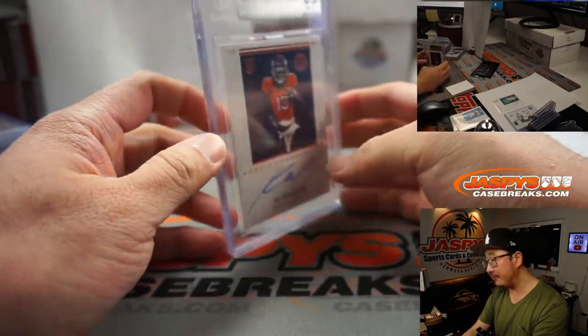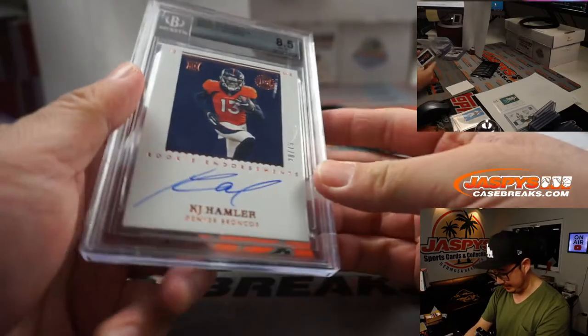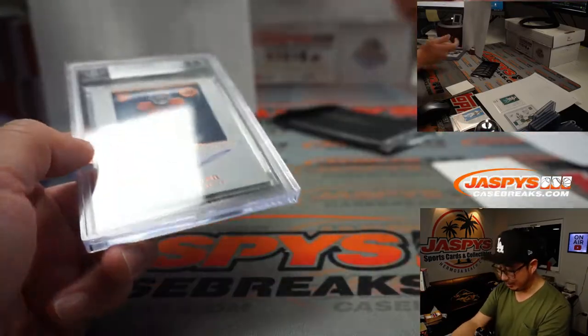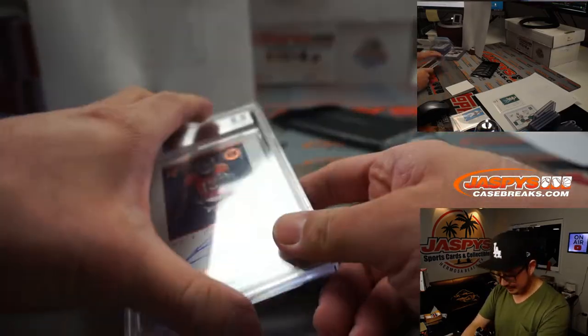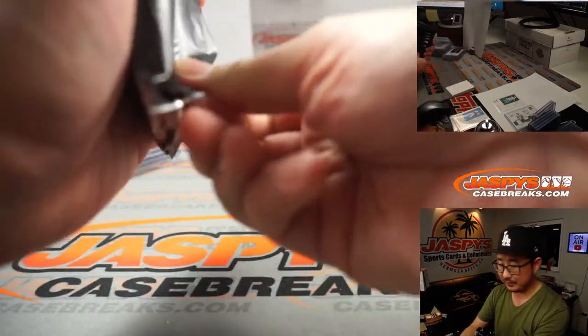And we have 8-5 KJ Hamler, 8-5-10. 28 out of 75. Why is this an 8-5? What was KJ Hamler doing to these cards? Was he throwing them around? They're not toys, KJ. They're collectibles. Must have been too rough with the card. Raymond with the Broncos when he was signing in.